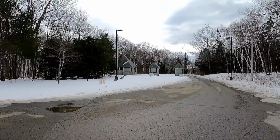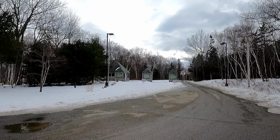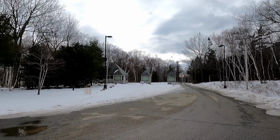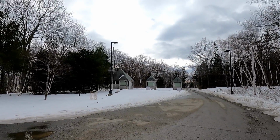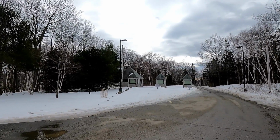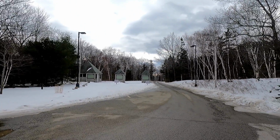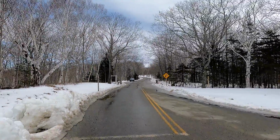There is the National Park entrance station, which is obviously closed right now. But they do keep this part of the Park Loop Road, which goes out past Sand Beach, Thunderhole, and Otter Cliffs, open in the winter. I didn't know if it would be open today because I didn't know if it snowed over here last night. It rained on the southern part of the island, but it did apparently rain here too because there's no sign of new snow.